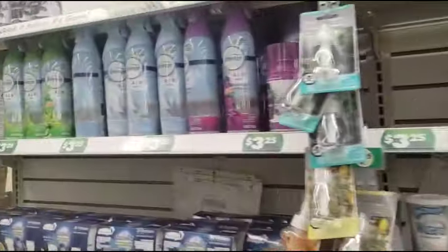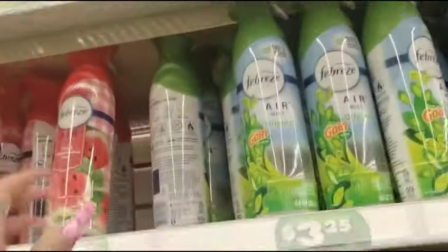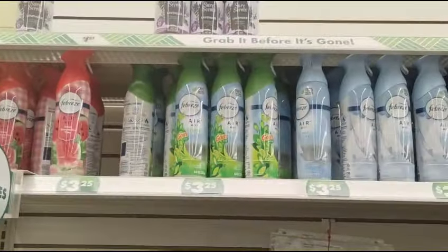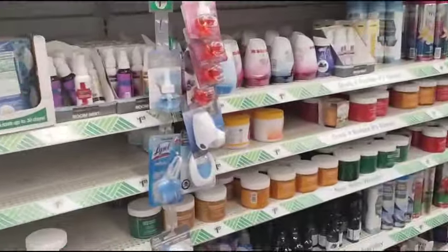And going into the plus, here is all of the Febreze. And again, it's $3.25, you guys. It's not $1.25, it is $3.25 for the Febreze. So just make sure you don't fall for clickbait.